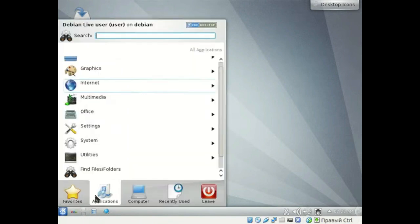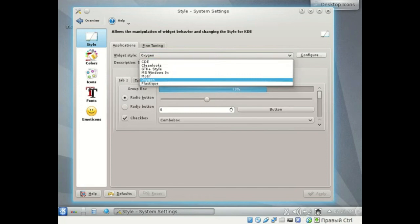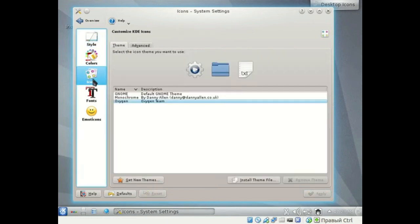Well, those who really work on this don't really need all these alterations, because most people just turn the whole thing off. Okay, I'm going in now. I remember for a long time just using Unity. You can set the interface, for example, like this, like a regular panel. Okay, let's leave it as it is. Here, you can change the icons. I don't think there will be anything special here.